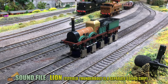F7 removes the brake squeal if you don't want that to sound when the locomotive is slowing down. And then there's a little something special on F8, the lion's roar.